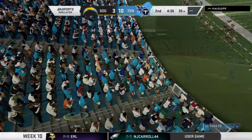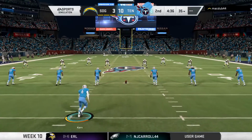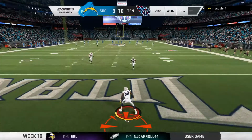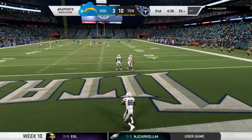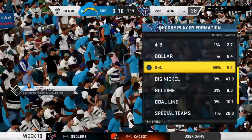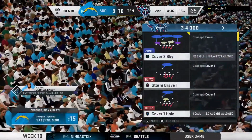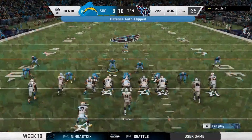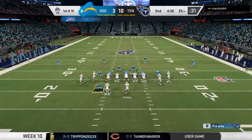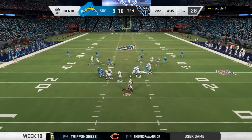Chargers 3. Out is the kickoff unit as they run up and send this one away. Let's go, boys. Let's go. The Chargers take over 1st and 10 at their own 25-yard line. You ready? The Charger drive about to get going. Just a lone field goal for them so far, trailing 10-3 as they come up 1st and 10.